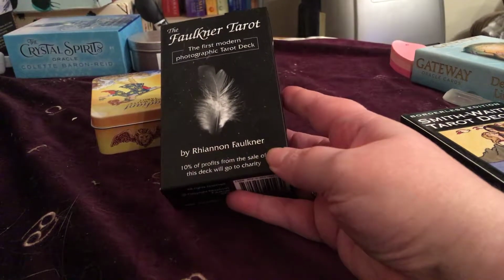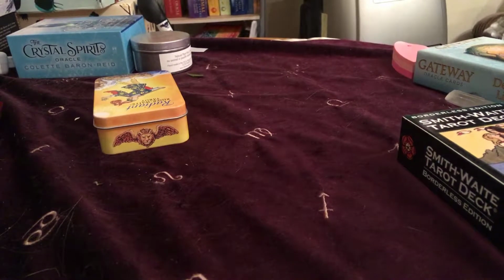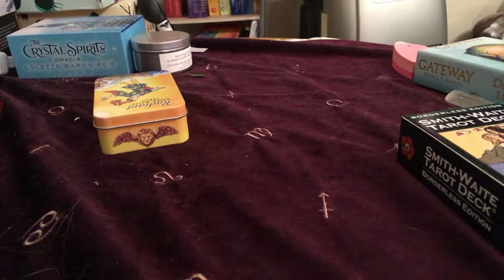Really beautiful, lovely deck. But recently, over the last week or so, my guide's been pushing me to have a little delve into the Rider-Waite. And that's not saying we're leaving Faulkner Tarot behind, because absolutely that's never going to happen. That is always going to be my go-to, because it just gels with me. It's almost part of who I am now. I really just love that deck so much. But I've been really drawn to the Rider-Waite, though I've never got on with it.